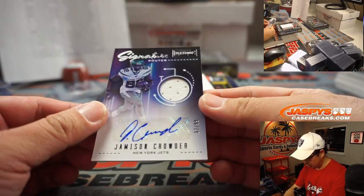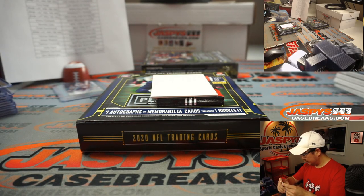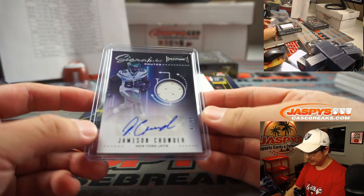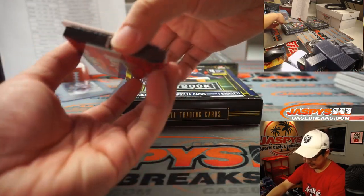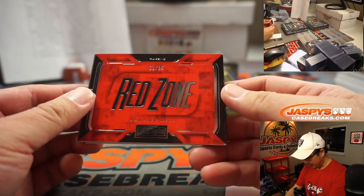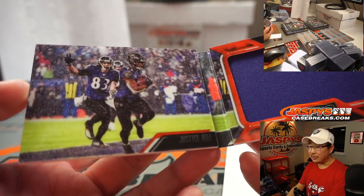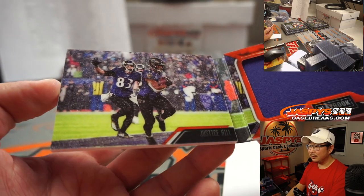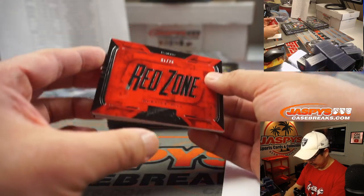We've got Jamison Crowder, 82 out of 99. Jamison. Discovered Jamison Black Barrel not too long ago. Man, stuff is good. All right, and we have more Purple Birds. 1 out of 25, Red Zone, Justice Hill. Ooh, some nice photography there. Kind of a plain relic there, but I like the photography.